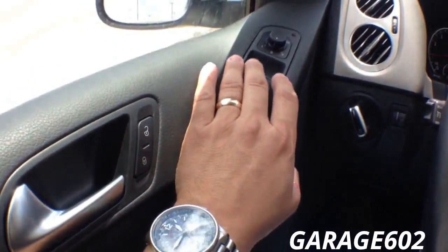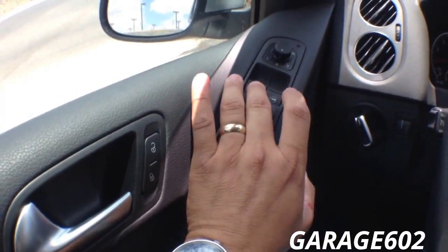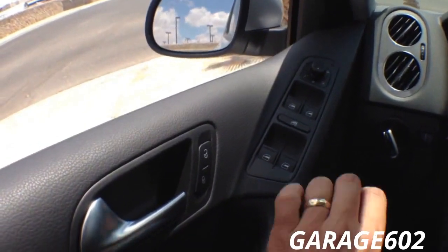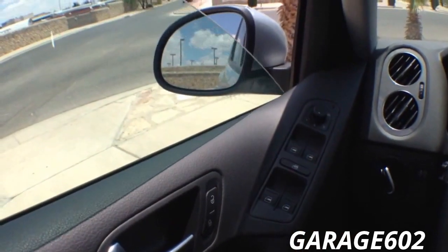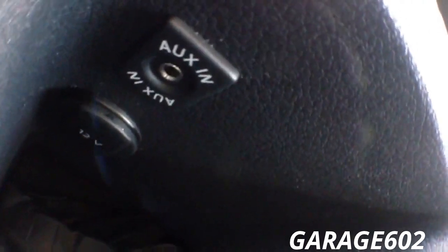All the windows, if you push halfway, they work normally, and then if you push all the way down, they're automatic, one touch up and down on all 4 windows. All of the storage cubbies are big enough for 1-liter bottles. And it also comes with an auxiliary input.